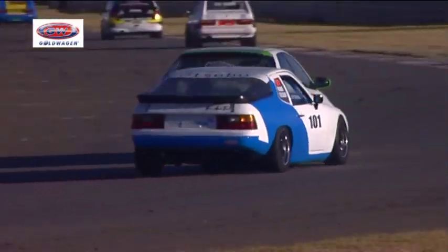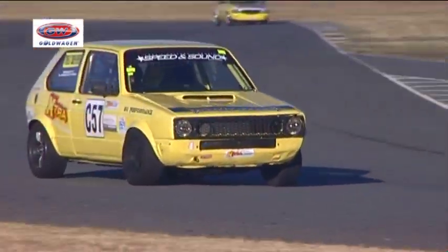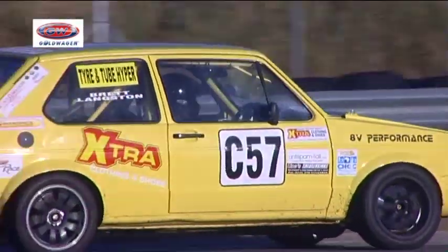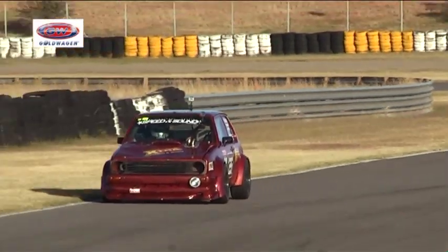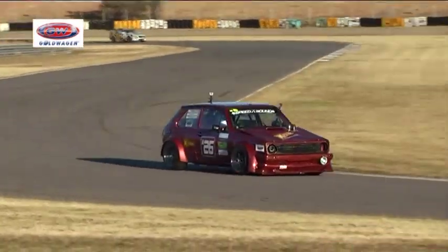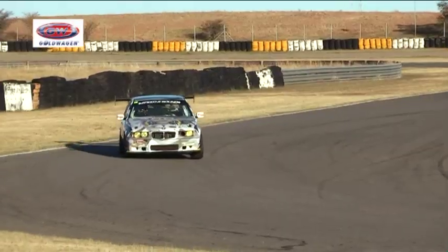Henny de Klerk, of course, a very competitive man when it comes to 924s. And in this particular category, and on this occasion, he has literally been at the front end when the checkered flag comes out on numerous occasions. So keep an eye out for that Porsche to get a little bit higher up. Just had a shot there of Brett Langston's, Adrian Dalton's teammate in the Class E 111 Golf.